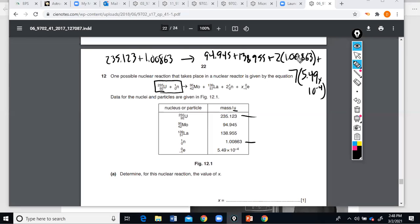So we have to add all these up, and then compare them. And by compare them, I mean take the difference. See where there is more. My hypothesis is that there'll be more on this side, because we're liberating energy when we do this. Like when we fission uranium, we get energy out.